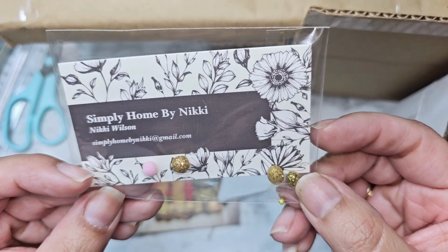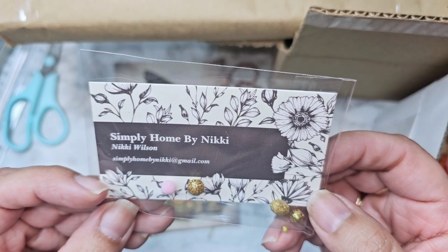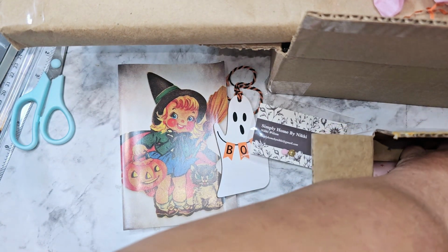Oh, look at her card. It is very pretty. I like the black and white. That's really nice. I love that. It's so fancy and official. So let's see, let me pull it out.